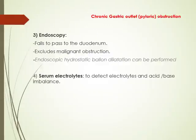The third important investigation is endoscopy. Upper GI endoscopy may fail to pass to the duodenum لما يكون عندك obstruction في البايلوريك area، بالتالي المنظار مش هيعدي to the duodenum لأن السكة مقفولة.